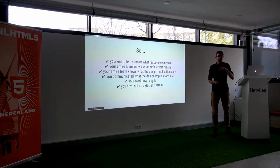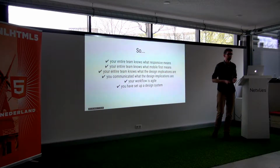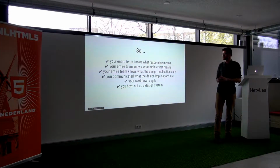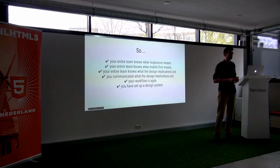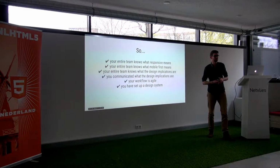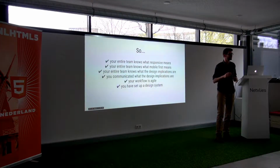Is there somebody maybe who is already at this stage? Like, who says, we understand responsive, we understand mobile first, or maybe only responsive, and says, we have a style guide. Is there somebody who made a style guide? Yeah, okay, good. Is there somebody who sometimes received a desktop design and tried to make a responsive website of this, maybe?